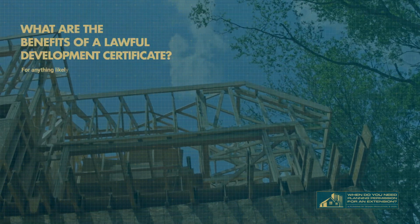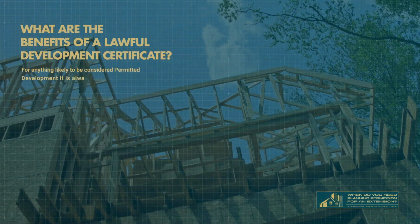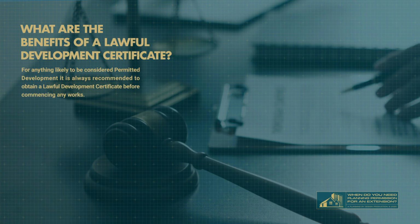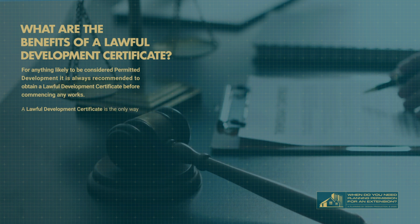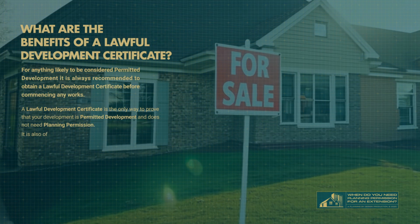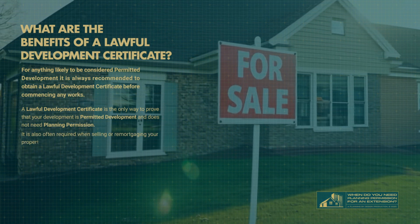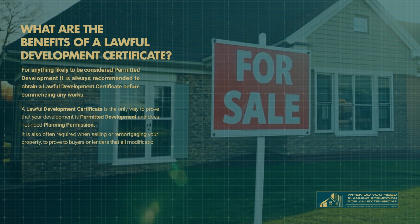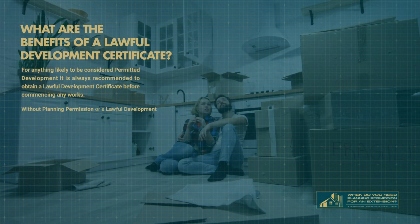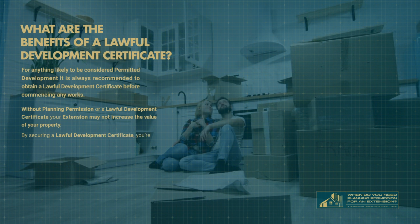For anything likely to be considered permitted development, it is always recommended to obtain a lawful development certificate before commencing any works. A lawful development certificate is the only way to prove that your development is permitted development and does not need planning permission. It is also often required when selling or remortgaging your property to prove to buyers or lenders that all modifications are lawful. Without planning permission or a lawful development certificate, your extension may not increase the value of your property. By securing a lawful development certificate, you're investing in both the future security and potential value of your property.